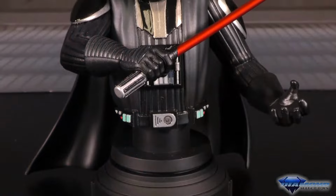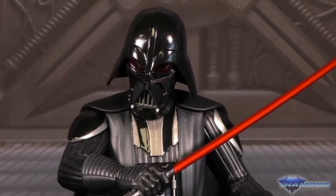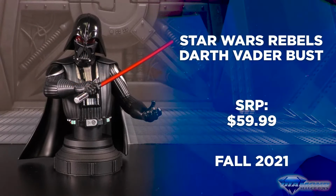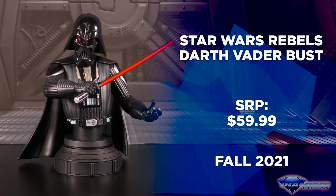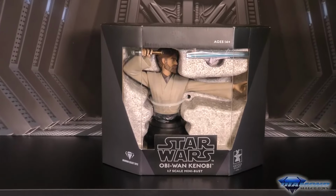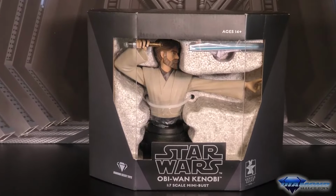Taken straight from Rebels, as he confronts his old Padawan Ahsoka, Vader's anger and fear emanate through his red eyes. His dynamic billowing cape and lightsaber at his side. Based on exhaustive and detailed reference material, this Rebels Vader packs a punch. All the 1/7 scale animated busts are attractively packaged in a unique 6-panel retail-friendly window box.